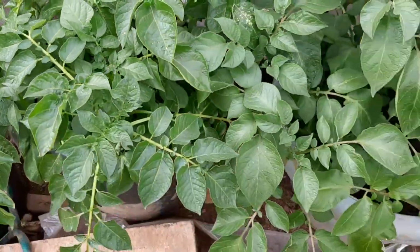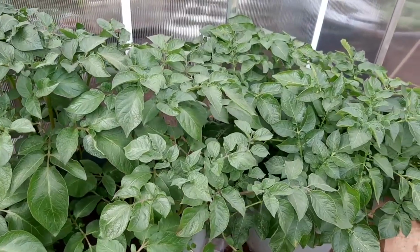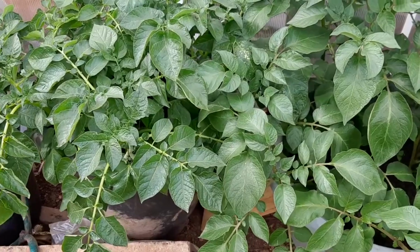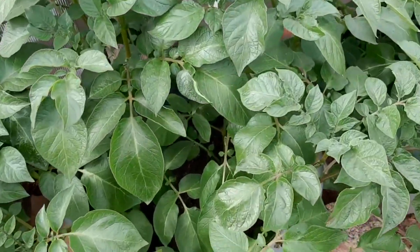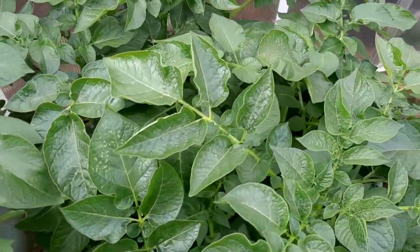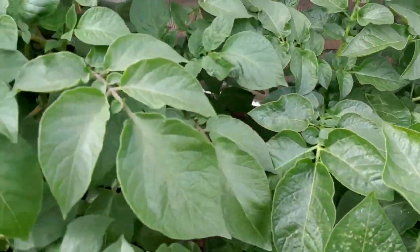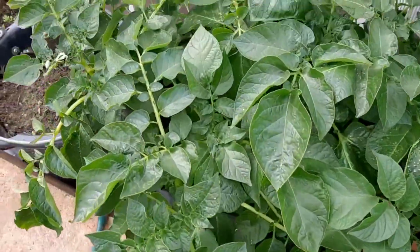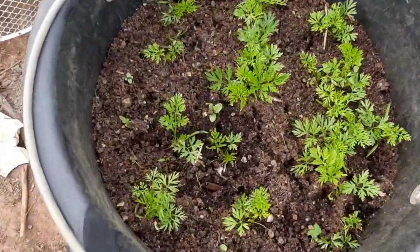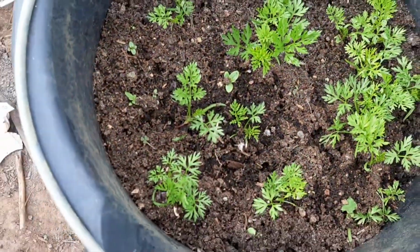So my potatoes are forming nicely under there. That's my 3 buckets of potatoes that I planted in January. The last day of January I planted these and they started flowering. So the potato harvest is coming up very soon, guys. That's my main pots of potatoes right here. I planted loads of potatoes this year, guys. I'm going to show you some more. And then my carrots coming up nicely. So my carrots are there.